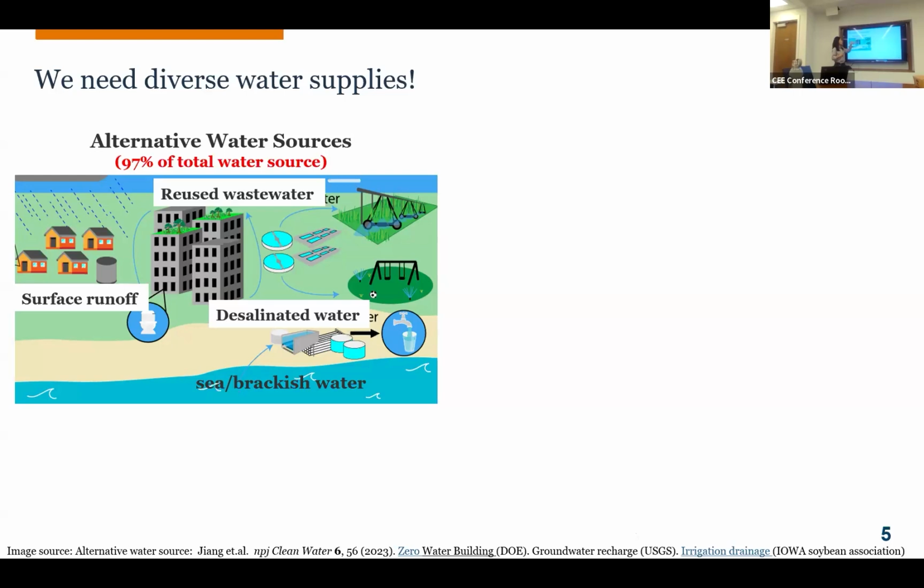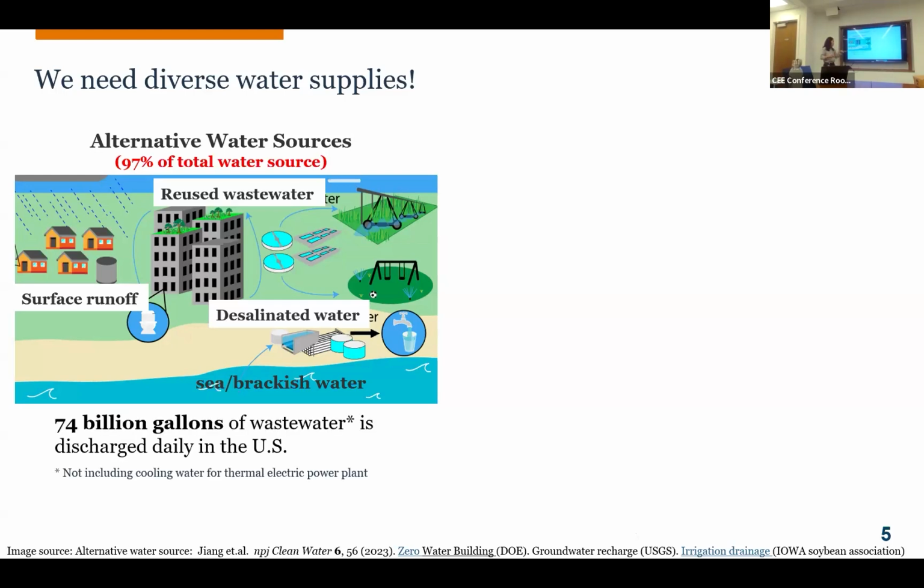So the alternative water sources come from whatever is not surface or groundwater, and that means we can reuse our wastewater, we can desalinate the seawater or brackish water, or we can also collect the surface runoff. Just to remind you that wastewater alone in the US is producing 74 billion gallons every day, and this is already enough for our municipal use.